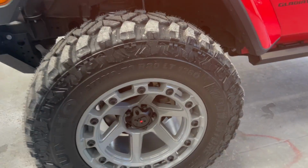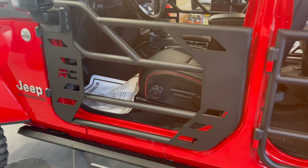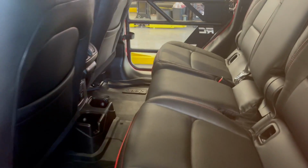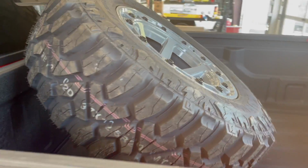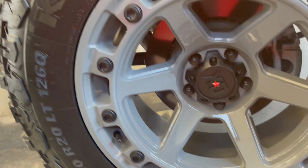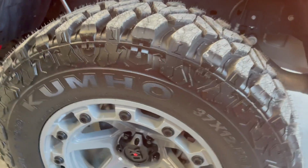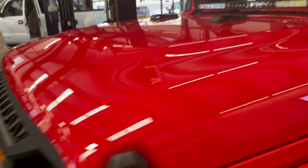We put 20s. We did the doors. I put brand new leather with red piping. Put the fifth wheel in the back. I did bumpers. It's just cool. 3.5-inch lift, Rough Country. Put the bumper with the winch, with the lights.